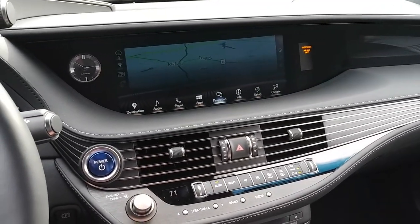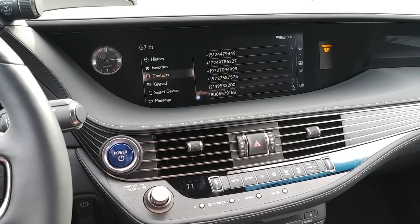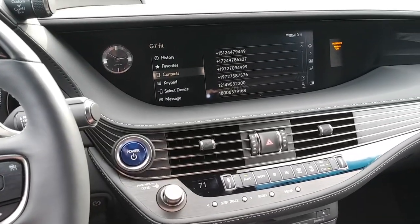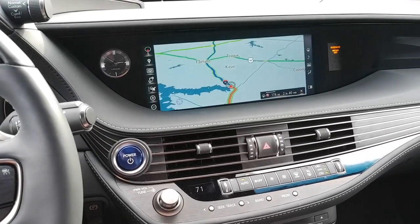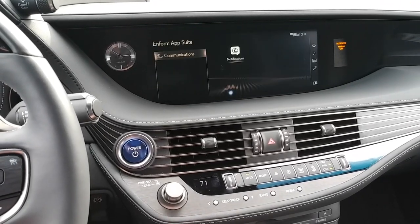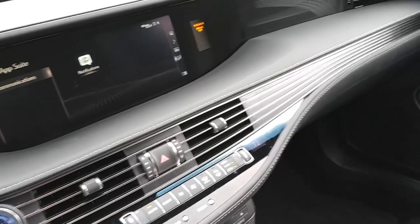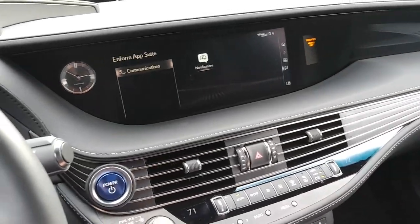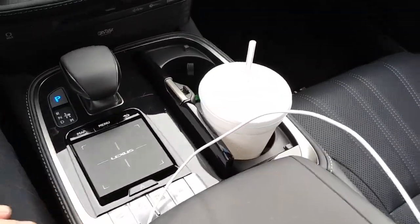If I go back to menu, let's go to phone. Okay, there's some phone numbers in there, and then... Yeah, I think that's not it. Menu, apps? Oh, you know what? I don't have Android Auto on my phone. That's what it is. So, that makes sense. Yeah. All right. Sorry to waste your time about that.